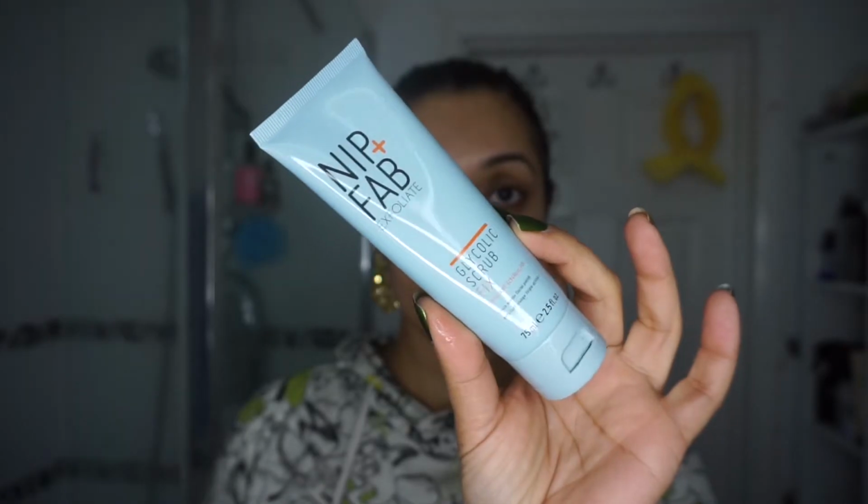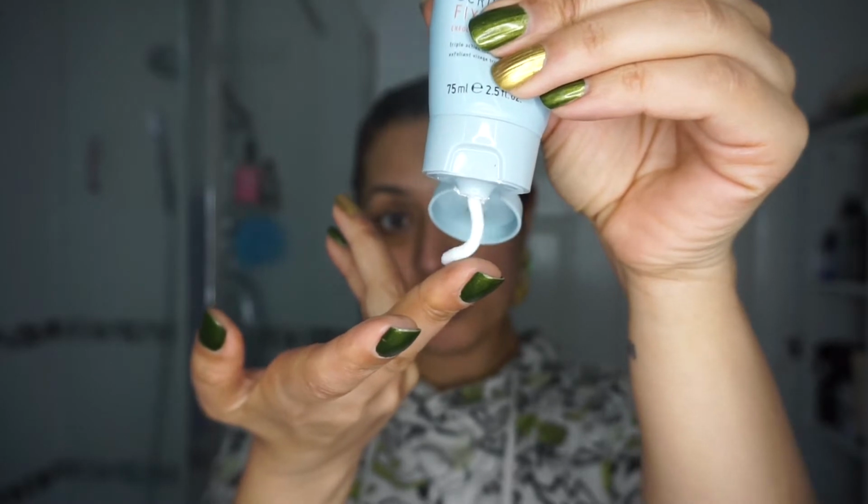The next product that I'm going to share with you guys is the Glycolic Scrub Fix, and it says on here it is a triple action facial polish. So basically it's a physical exfoliant, but it's a very mild physical exfoliant. It's not the kind of ones which are full of salt and grit that can irritate your skin. So it comes in this lovely blue tube that you can see, which is 75 ml.